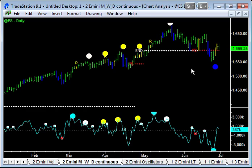I'm also looking for the commitment of traders numbers to come out. My charts on TradeStation haven't refreshed with the new numbers coming in. I'm very curious. Potentially we've got a setup there. If that comes off this weekend, I'll definitely put up another video.